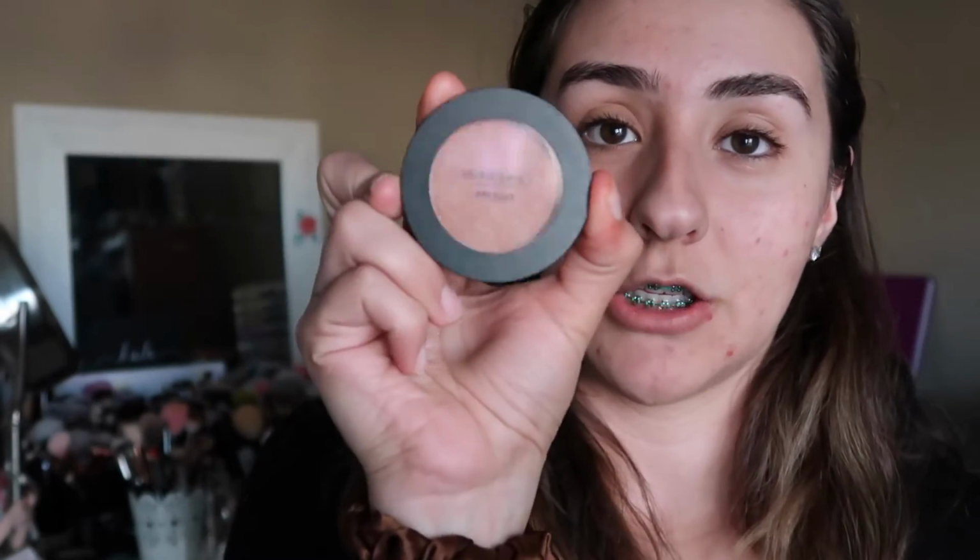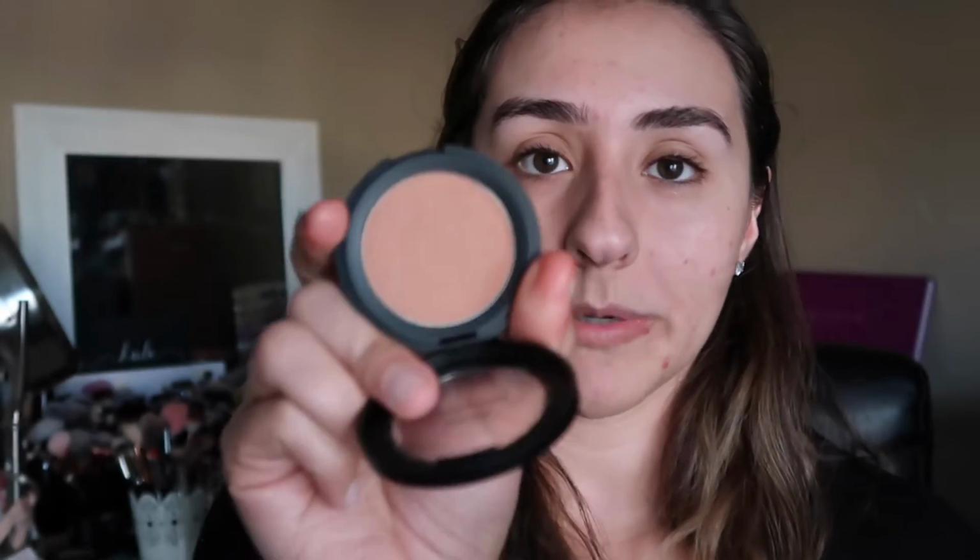I've been really into this Gen Nude by Bare Minerals. I used to have that peach though, but my son broke it. Mom life. This is Let's Go Nude. It's a perfect warm toned blush, and yeah, really love the formula on that. It looks really nice. It's pigmented enough for where you can build it up.